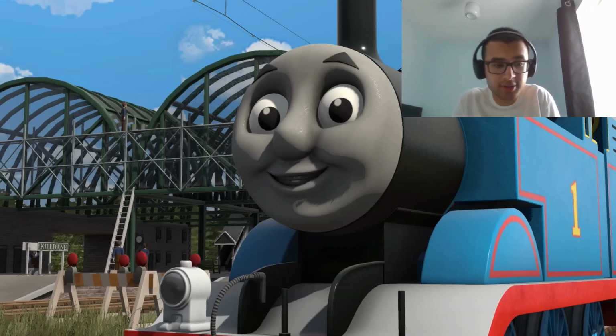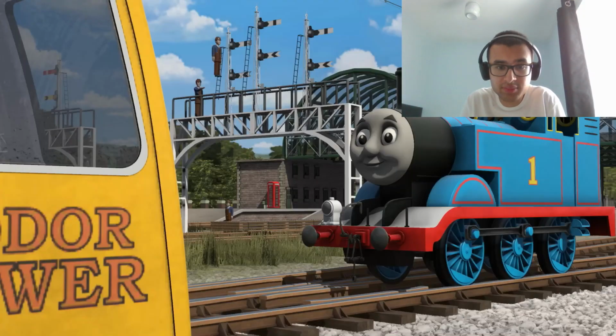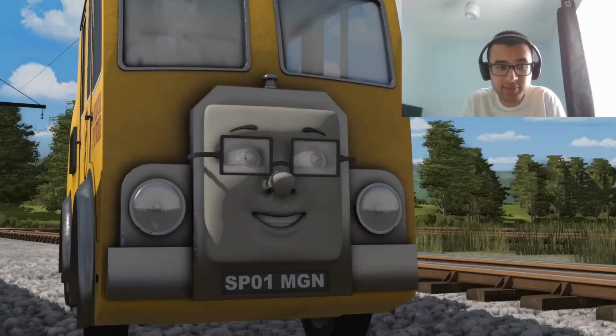I'm Thomas. That's a funny looking light bulb on your back. It's not a light bulb, it's a spotlight. It helps with maintenance work at night, or if there's been a power cut. Well, that's really useful. What are you doing on the branch line? Has there been a power cut? Don't be silly. We're restoring the branch line so electric engines can run on it.